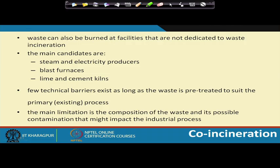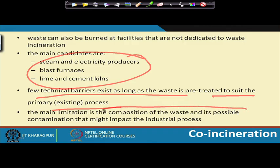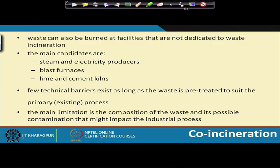Co-incineration: waste can also be burned at facilities that are not dedicated to waste incineration, for example steam and electricity producers, blast furnaces, lime and cement kilns. There are few technical barriers as long as the waste is pre-treated to suit the primary process. The main limitation is the composition of the waste and its possible contamination, which might impact the industrial process. So those things need to be kept in mind.